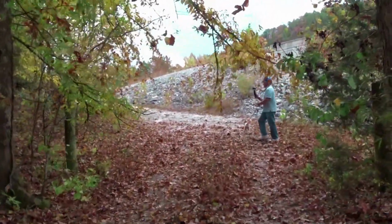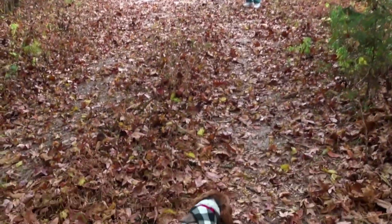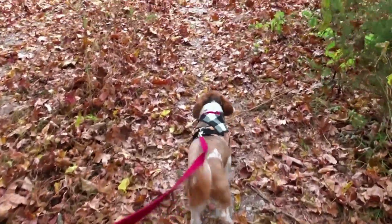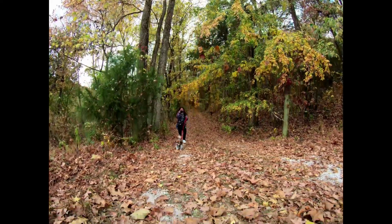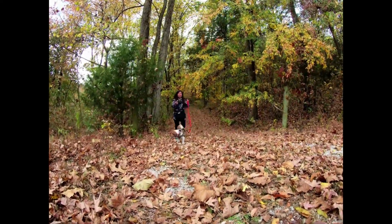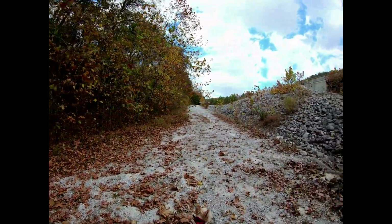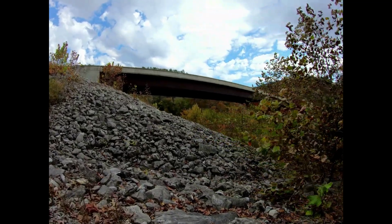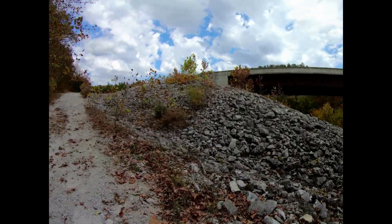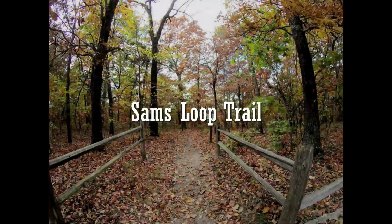It is snowing! Yay! It's snowing! Wow! Look at that there, see it? It's snowing leaves. You got the little leaf snow. Well, that's too bad we can't get down to the river. Come on, Willie.